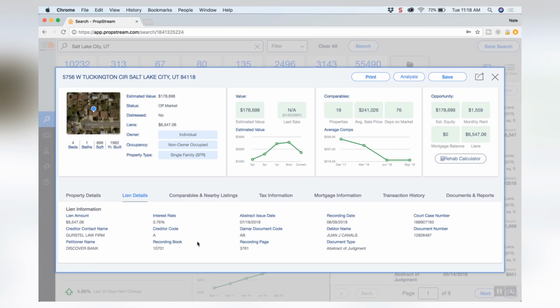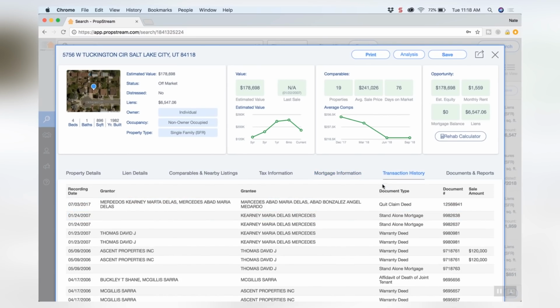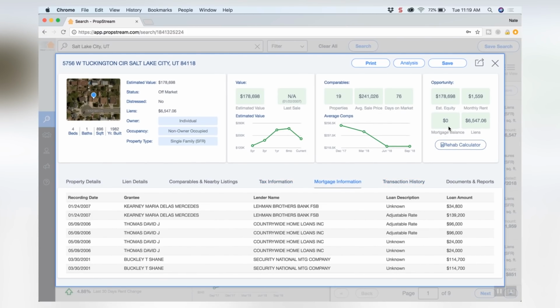Absolutely. Well, we know that with the mortgage information, the last sale was in 2007 for $134,000. It looks like two mortgages were used for this property. Transaction history 2007. So based on our records, we're showing that they don't actually have a mortgage balance. So it's actually totally paid off. Paid outright, correct. With a lien.